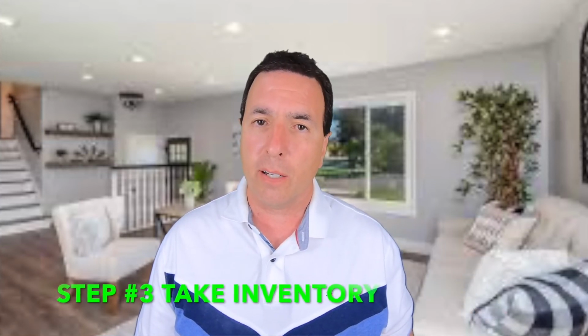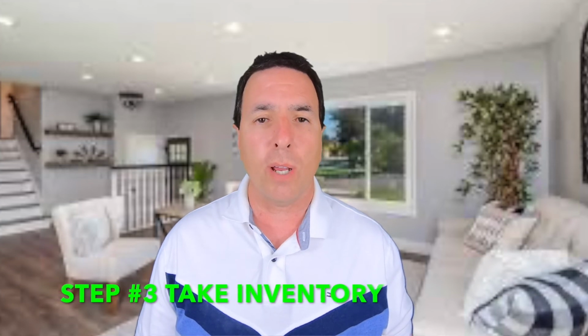Step 3, take inventory. The executor or the personal representative also has a job of assessing the total value of the estate. This means determining the value of all assets. There can be many assets.